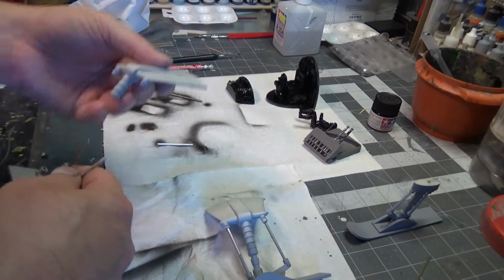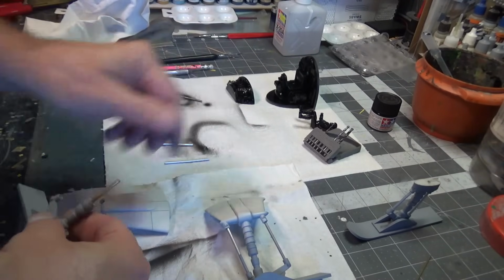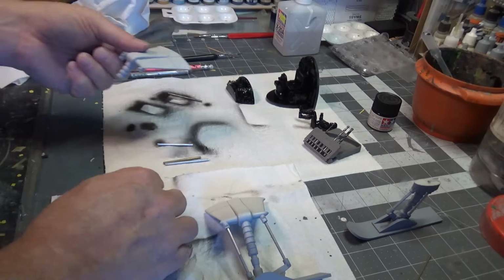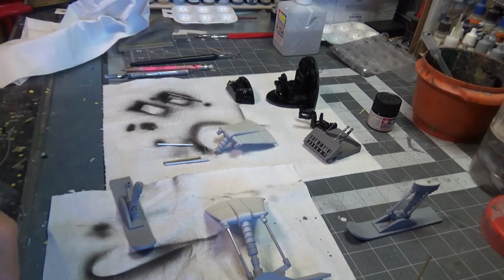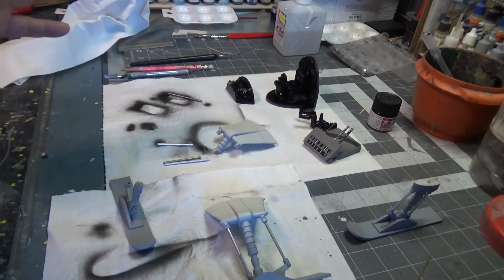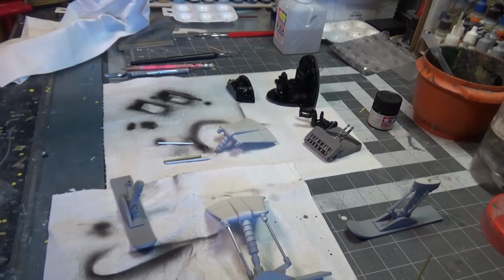Oh, yesterday I got not only primer on everything, but on the body I actually got the first couple of coats of the Insignia white. So I've not joined... Well, let me go get you the parts and I'll show you where we're at.